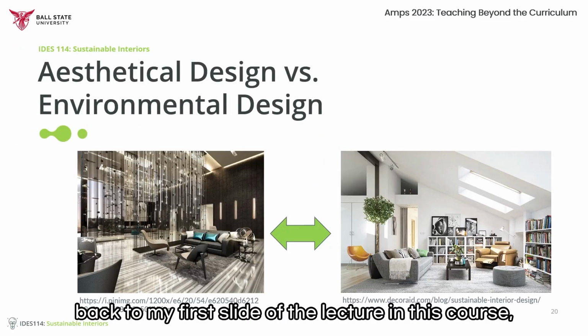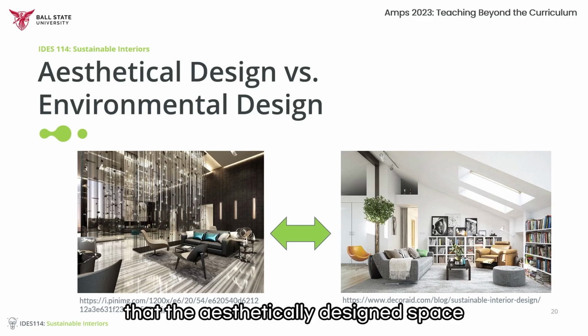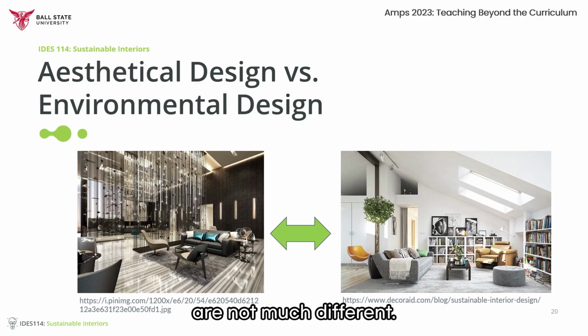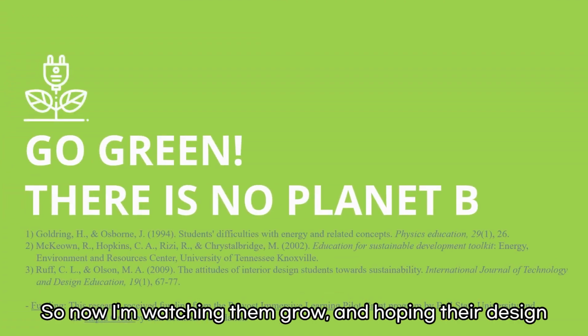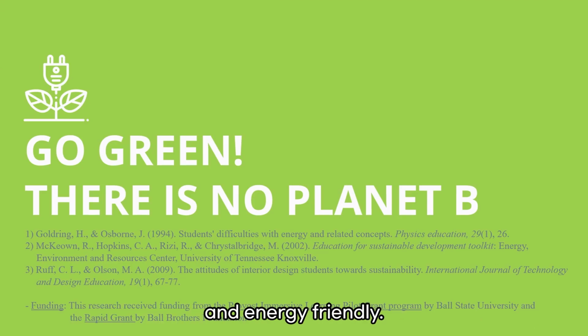So again, back to my first slide on the lecture in this course, I remind them again at the end of the semester that the aesthetically designed space and the environmentally friendly designed space are not much different. So now I'm watching them grow and hoping their design ideas will become more energy efficient and energy friendly.